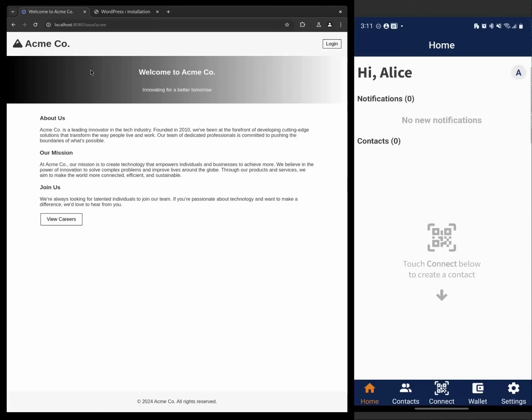So on the left, I have Acme Co. This is a website for Acme. Let's say this is Alice's employer. So as Alice, I sign into this website and I do my job or do whatever business I need to on my company's site.